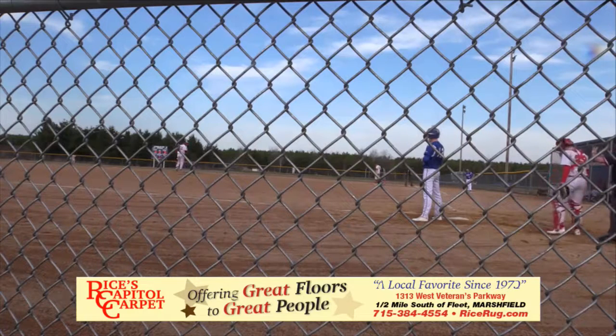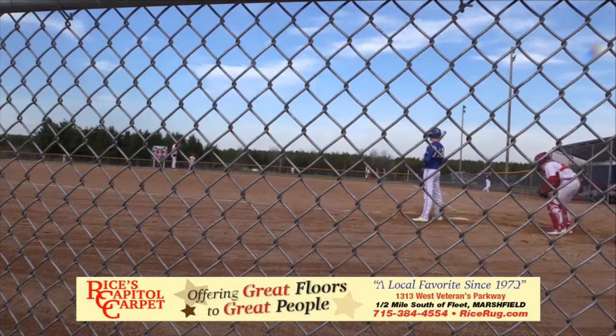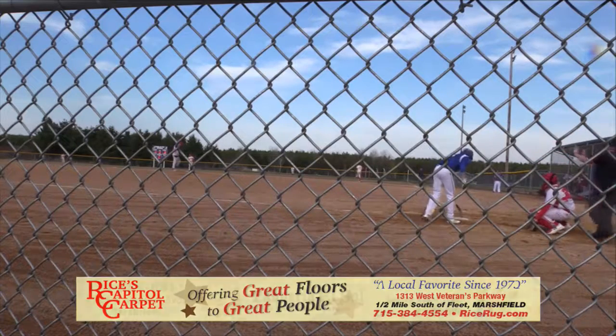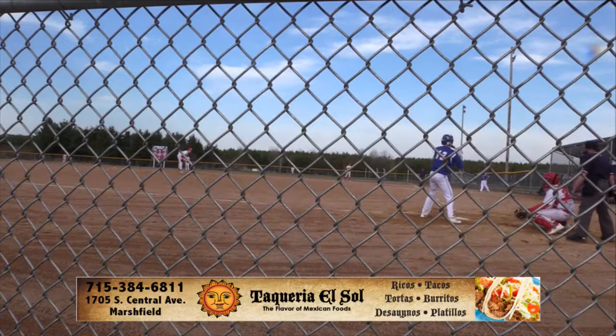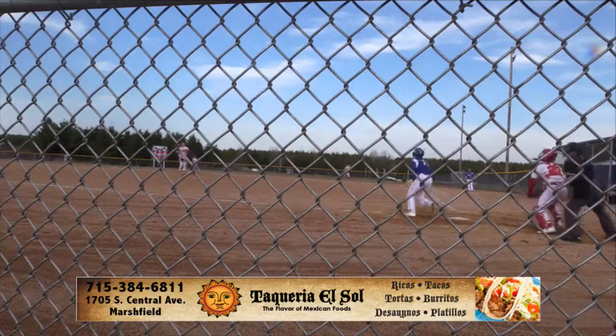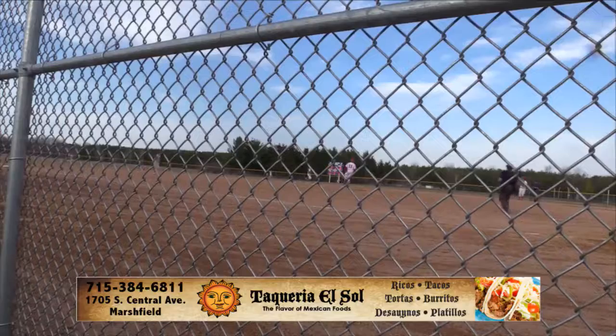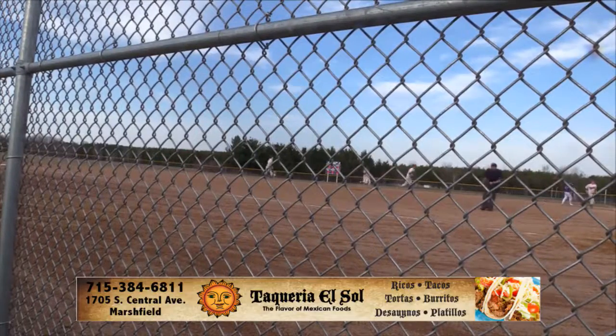Weinfurter didn't have much of a lead. He was just a few steps off first base during his whole time at first base, and really didn't get much of a jump there. Took off, and he was caught stealing for the second out of the inning. Now a 3-2 count. That ball now is easily roped into center field. Settles under it and makes the catch.